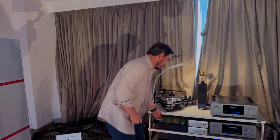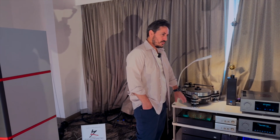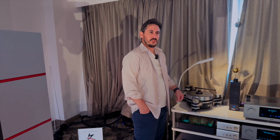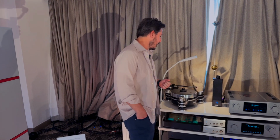Speaking of that digital, this Wolf Audio Systems Red Wolf 2 SX, this is my server. Wolf is my company. I founded about 10 years ago. And so this is one of our top-end servers for Generation 3. Generation 4 is on its way. We'll be talking about that a little bit later this year.